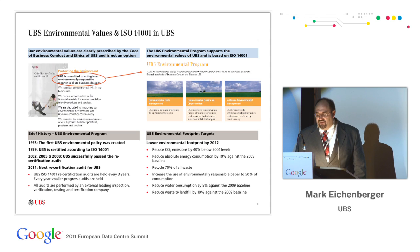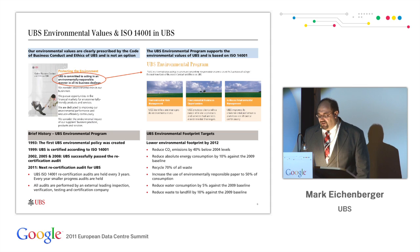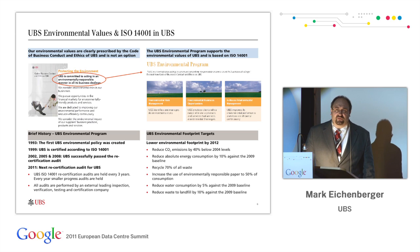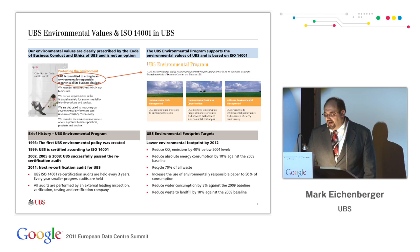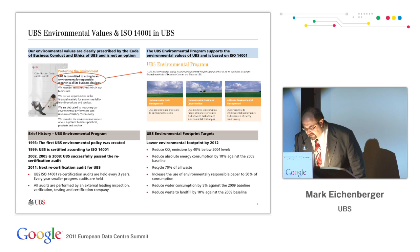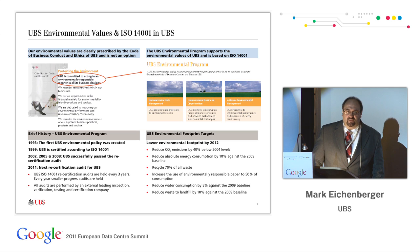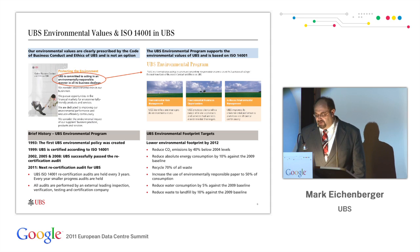Environmental management really is being built into the DNA of UBS. We do have a code of business conduct and ethics, giving the foundation and focusing on the fact that we have to take care of our environment. Environmental programs are actively pursued. UBS was one of the first banks certified for ISO 14001 back in 2003, and since then, every 3 years, redoes the recertification. One of the things you have to do there is show permanent improvement. In other words, you have to show that you improve from year to year.